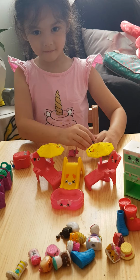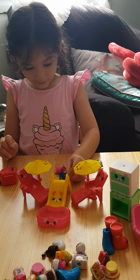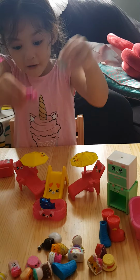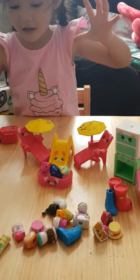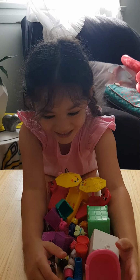Play. I'm a shark, so I live in the water, slide in there. Yeah. Me too, all of us. Get in there. All of us get in there. I'm okay. Where do I put it?